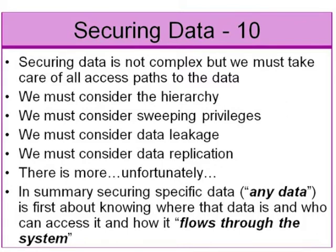access. Securing data is not complex. Unfortunately, it's not complex in detail. It's complex because we need to think about the hierarchy. So the data isn't just in your credit card table, it's also accessible perhaps from views or procedures that access your credit card table. There are also sweeping privileges like select any table, create any trigger, and so on.